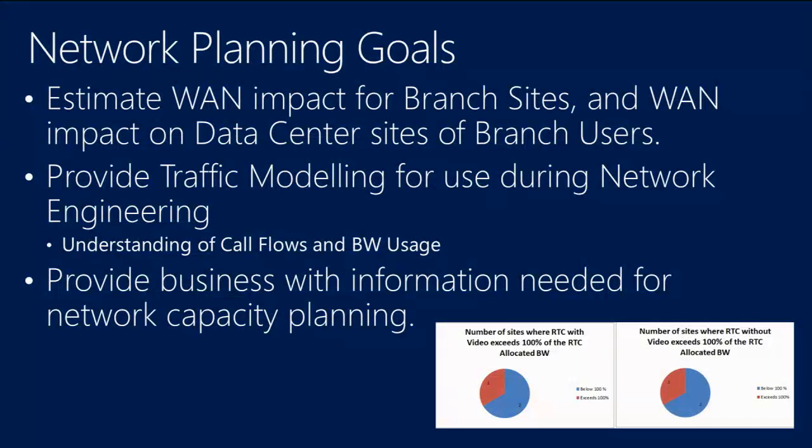We also want to make sure that we assign the QoS traffic appropriately, because you don't necessarily just want to tag everything as EF and off you go. So we really want to start looking at the different modalities that we have, and figure out what makes sense at each branch site.